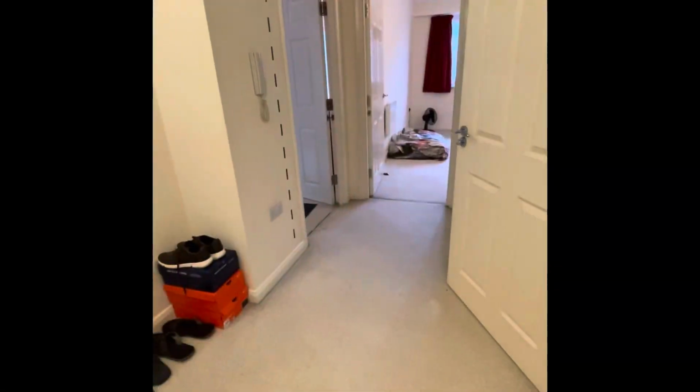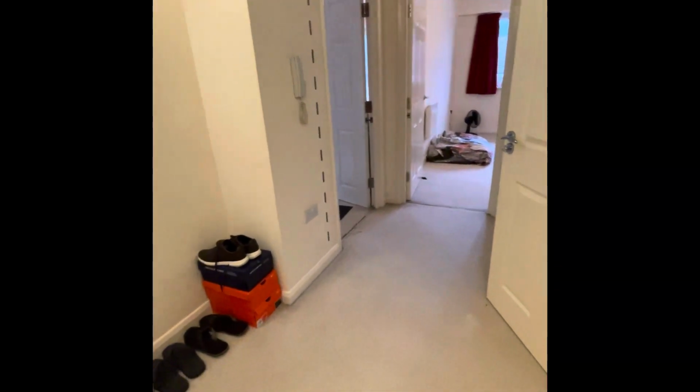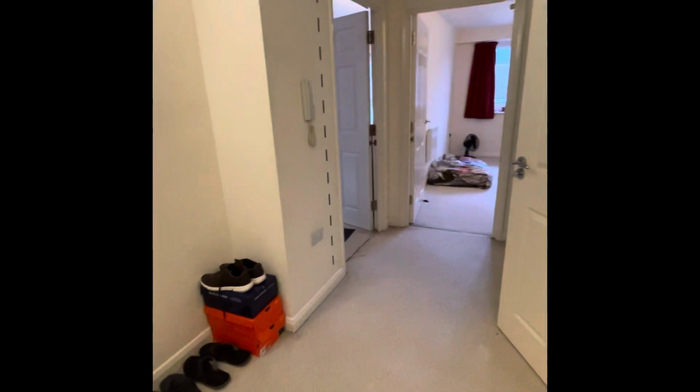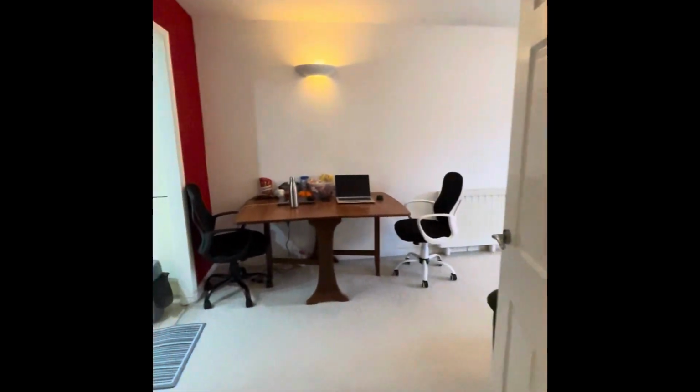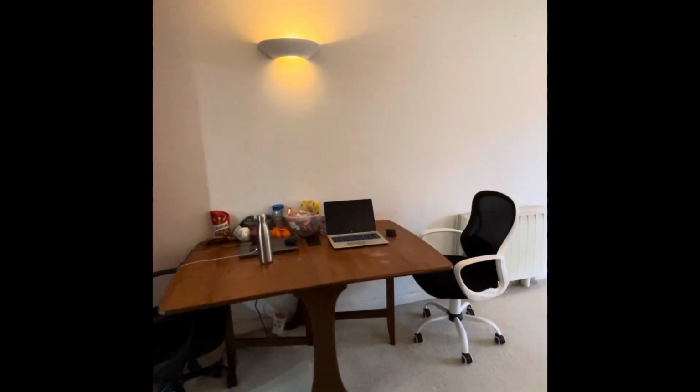Enter via front door into entrance hallway. Entrance hallway is neutrally decorated, carpet flooring and doors leading to all rooms. To the left, we have a storage cupboard with shelving, telephone entry system into the communal area, and then door leading through to living dining area.